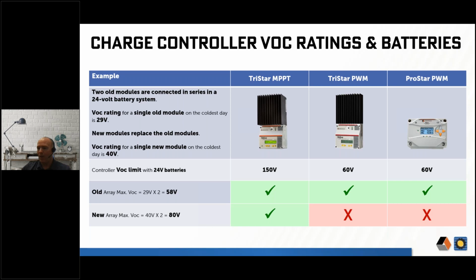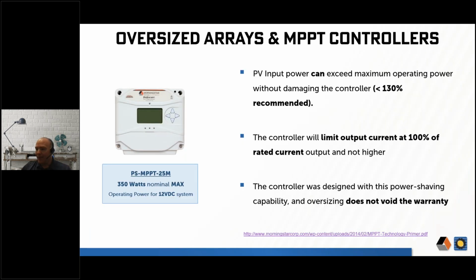So with that said, let's address another topic that relates to larger module trends in charge controllers, and that topic is oversized PV arrays. Specifically, we're talking about using MPPT controllers with arrays that have power outputs that are higher than the charge controller's nominal maximum operating power.